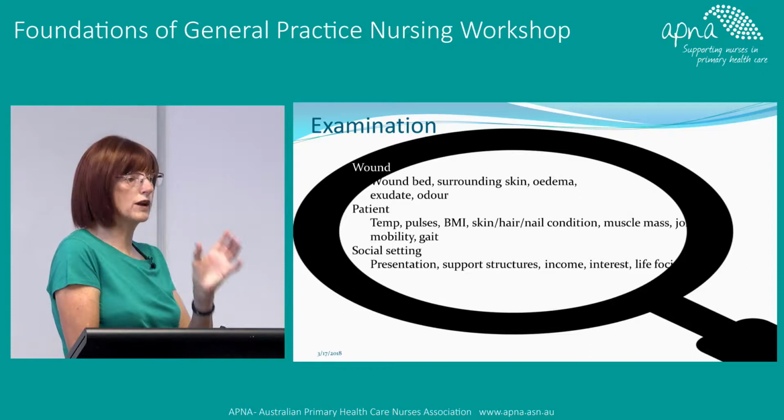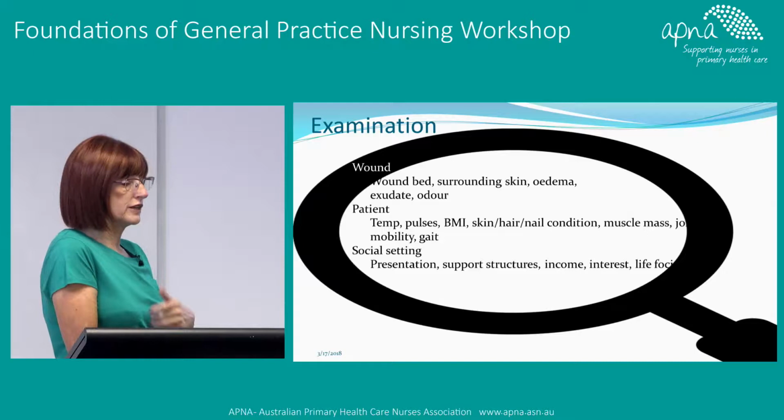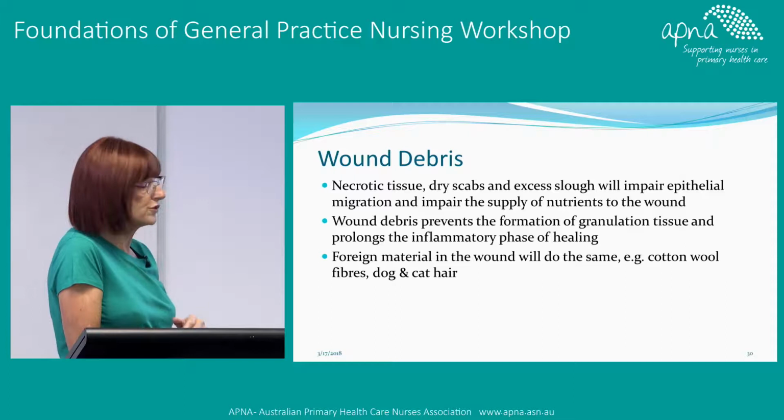You want to look at whether there is any edema, what kind of exudate you have coming off, and is there a smell, and then the normal other things that you would do in your examination. We know that necrotic tissue, dry scabs, and excess slough impairs healing and impairs the supply of nutrients to the wound and the migration of the epithelial cells.